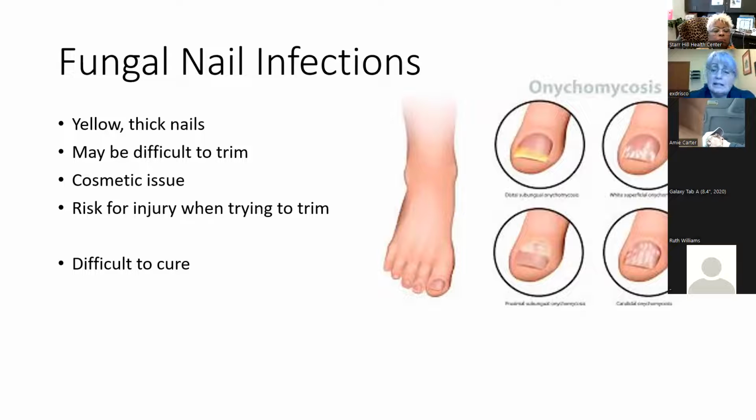One of the things that podiatrists can do if you really want a permanent cure is that they can remove the entire nail and then treat the nail bed with the topical things, and that sometimes can kill the fungus. And then the nail can grow back or not, only time will tell. But that's really the only proven and safe cure for a fungal toenail. Okay.